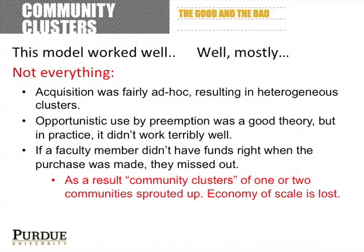We couldn't always count on researchers actually having access to their nodes. And the other thing is, if the faculty member didn't have the money at the time we were doing the purchasing, they missed out on that purchase. So they would have to wait until the next one. So we had a couple community clusters spring up with only 1 or 2 communities in it, and we couldn't really leverage all of the money on campus that was coming in for this research. So we couldn't build the resources of the scale we were aiming for.